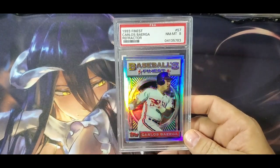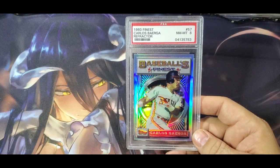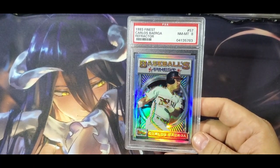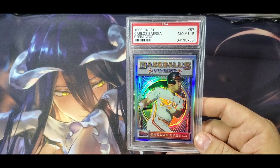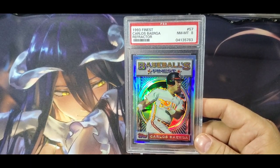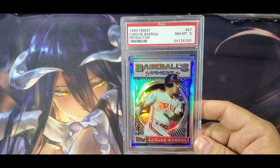Again, another card in my futile attempt at putting the 93 Finest set together. Carlos Baerga. So this is definitely a mid-tier, especially in this time period. This guy was a star at this time. He fizzled out a little bit before he could be a Hall of Famer, but definitely a really good player for a lot of years.